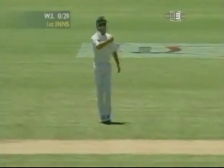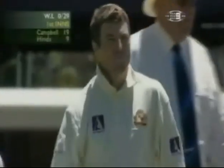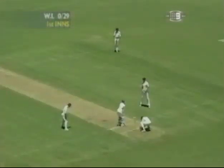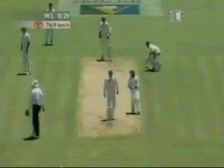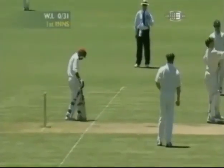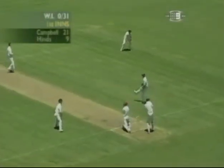Stuart McGill into the attack in the first hour. He's now bowling his seventh over. Placement there from Sherwin Campbell. That ball runs away very quickly down towards the ladies' stand. I must say, this Sydney Cricket Ground outfield, they've done a lot of work, spent a lot of money on the ground, and it's been money well spent. I haven't seen the outfield look this good for a long, long time.